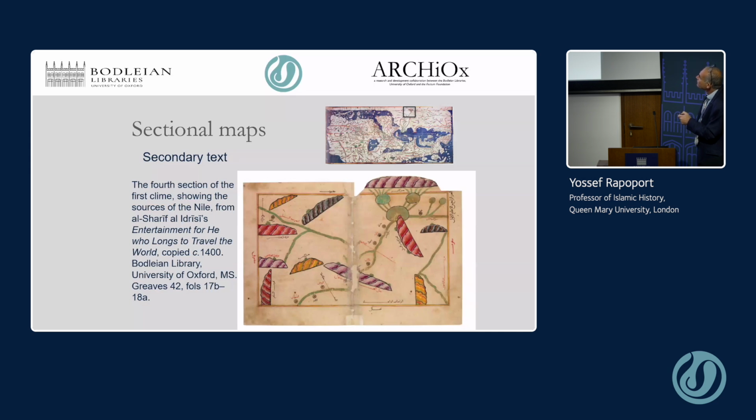So this is this square. The sources of the Nile at the top of the map, south, the equator, top of the map, and this is a fourth section coming from the west. What you see in this map is the mountain of the moon, that is the source of the Nile, and flowing from it to the north is the main branch of the Nile. And then another branch is flowing all the way to the Atlantic Ocean. This is an invention by Al-Idrisi combining different cartographical traditions. And he has this mountain in the middle of the lake that makes this bifurcation of the Nile. And this is, I think, the only image from the Greaves manuscript that I will show.